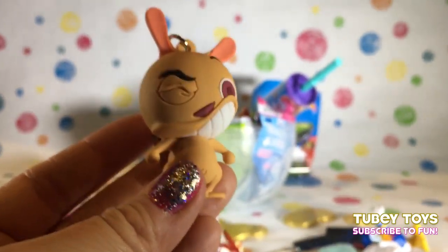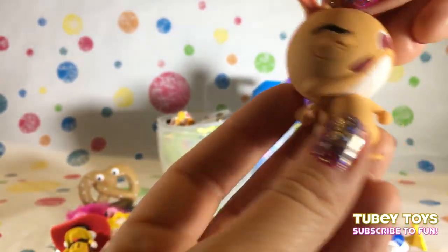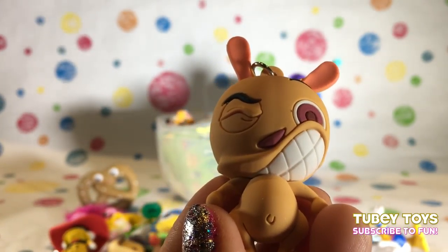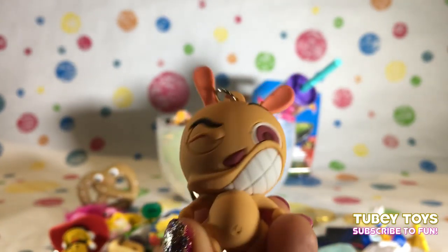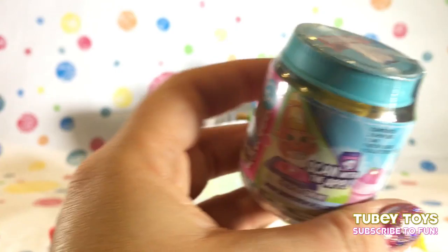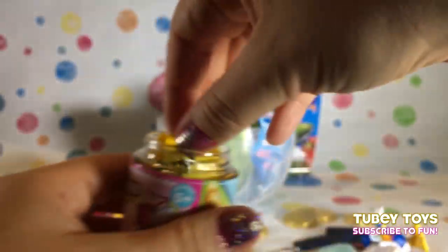Oh my gosh, we got Ren. Yes, I love Ren. Ren and Stimpy was also one of my favorite shows growing up. This is so cool. They are so gross. Oh my gosh, I love them. Let's open the other one. How about we open up this Shopkins jar? Gosh, let's see what we got. Me too.